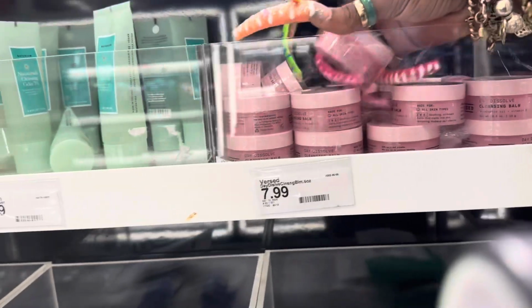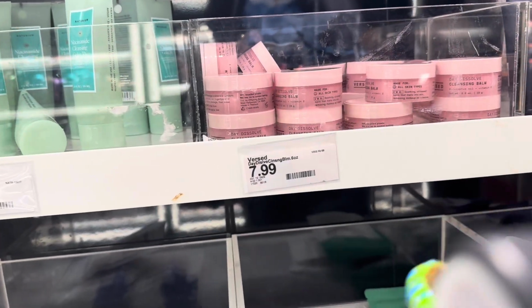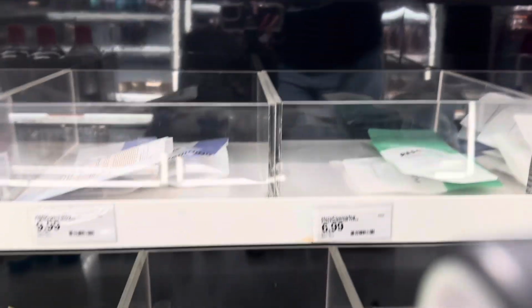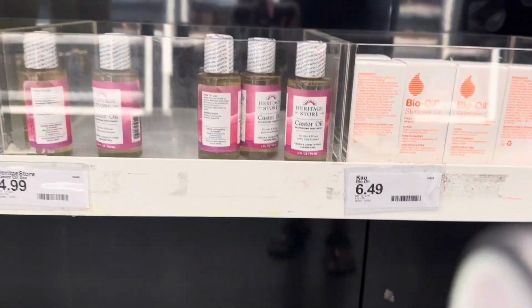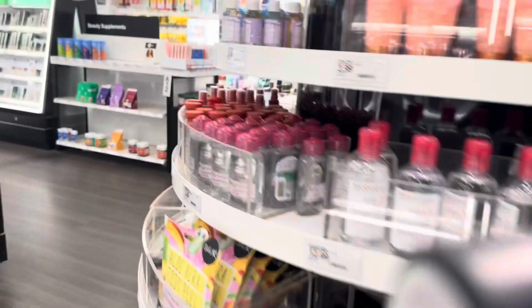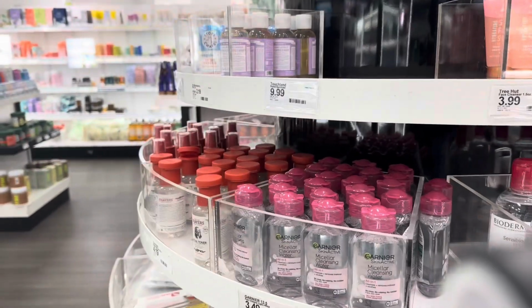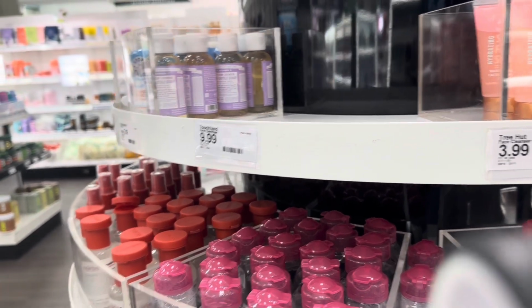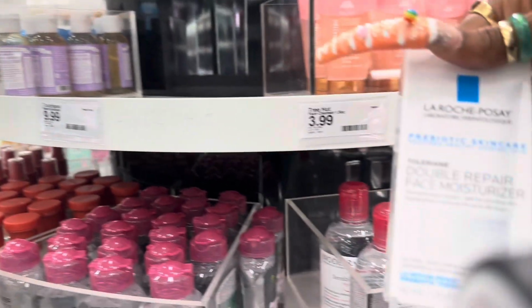So I am looking at the minis. I love going into Target and looking at the little mini items that they have. Even though y'all know I'm cheap, but I like to call myself frugal. And I feel like a lot of these mini things are overpriced. Like $7.99 needs to be the price for the regular size. $7.99, like okay. Now some of the stuff is $3.99.